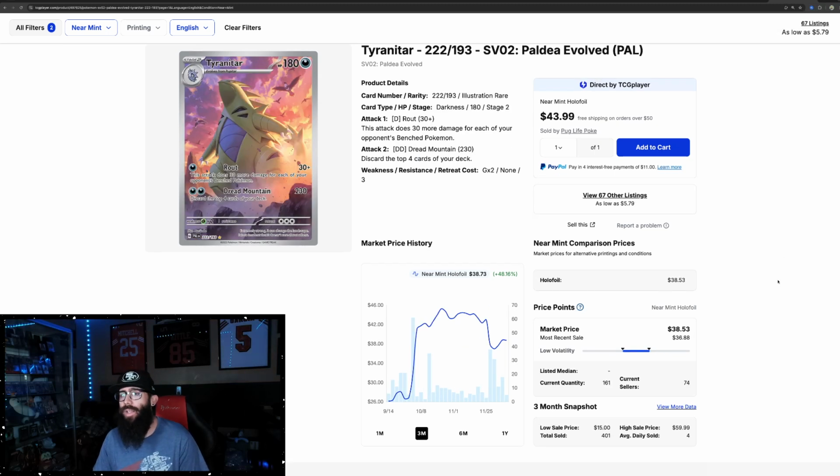Then the Tyranitar. This is the last card that we're going to talk about on here. And I gotta get my keyboard ready.